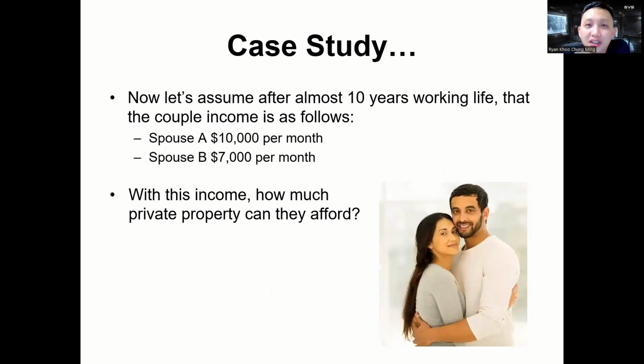So after more or less 10 years of working from your BTO days, having lived in this Punggol 4-room flat for 5 years, I assume your income is like this: spouse A income 10,000, spouse B income 7,000. It could be higher, it could be lower, but looking at Singapore household income today, I think the top 30% is 20,000. So I think 10 and 7 is not too far off. A lot of people are within this category. If it's lower, don't fret. Lower income affects what property you can buy a little bit, but it doesn't matter. Like I said, in this example I'm using 10 and 7, which I believe a lot of people are in this category. Singapore income growth has been pretty decent over the years.